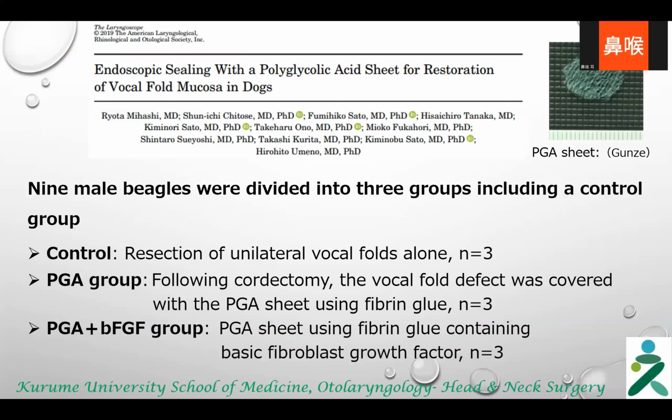I'd like to show a paper titled Endoscopic Sealing with Polyglycolic Acid Sheet for Restoration of Vocal Cord Mucosa in Dogs. Dr. Mihashi in the department reported, 9 male beagles were divided into 3 groups, including the control group.